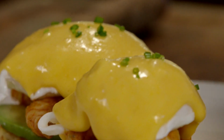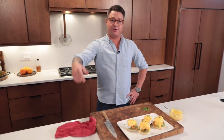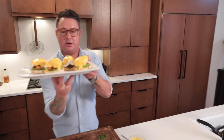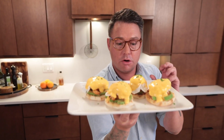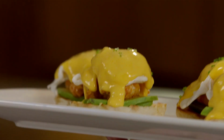Those look incredible. Whether it's brunch for breakfast or brunch for brunch or brunch for dinner or brunch for lunch, those Benedicts are good any time of the day. They just look so good, and that hollandaise just sits on top of those humble poached eggs. Very proud and very tasty. Creamy yolks, spicy prawns, avocado, crunchy muffin, and the best part is my mom helped me make them.